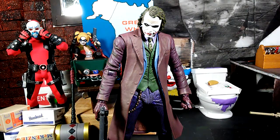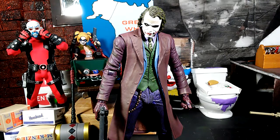Starting off, we have the NECA Joker from The Dark Knight. And one thing about this Joker figure, any collector knows that for a while this figure was very hard to come by, and scalpers were selling them at insane prices. Just really crazy. But of course, fans of the Joker and The Dark Knight were going to any lengths to pick this guy up. I was fortunate enough to pick him up for, I believe, like 30 bucks. And in my opinion, it was well worth it.